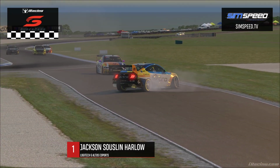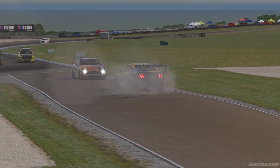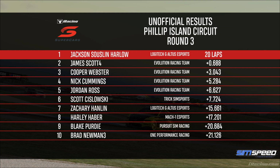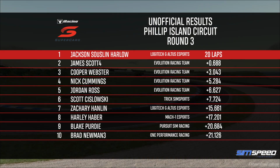We'll try and get a look at all the results, but yeah, definitely an entertaining race. The concentration of accidents per lap, I think, is probably some of the highest we've ever seen. But yeah, Jackson Suslan-Harlow for Logitech G Altus Esports in P1, and then an absolute ERT train from P2 to P5 with James Scott, Cooper Webster, Nick Cummings, and Jordan Ross.